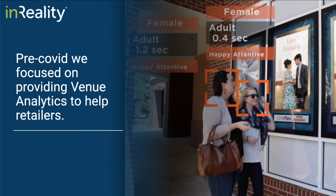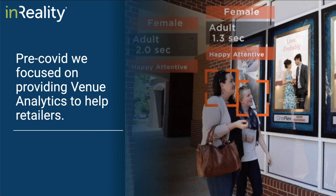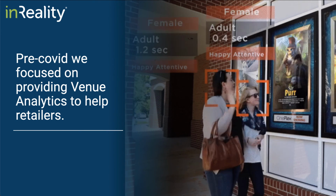Pre-COVID, InReality was focused on venue analytics. Think small cameras, primarily in a retail setting, that provided insights as to how shoppers moved around stores, what they interacted with, demographics, etc. The mission was to help businesses use real metrics to improve the customer experience.